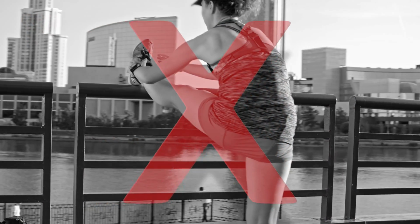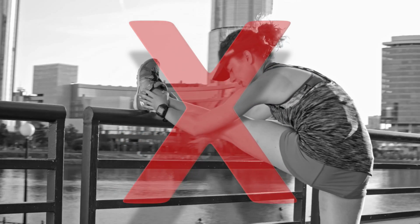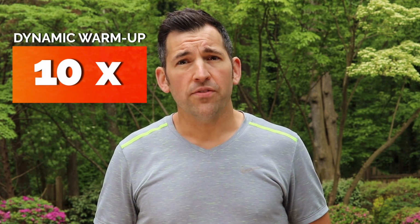Prior to training and racing, most of us learned many years ago in grade school to stretch prior to working out. Today, research indicates that static stretching is not best for runners. Instead, dynamic warm-ups prepare your muscles more properly. Perform each of these moves 10 times before your run.